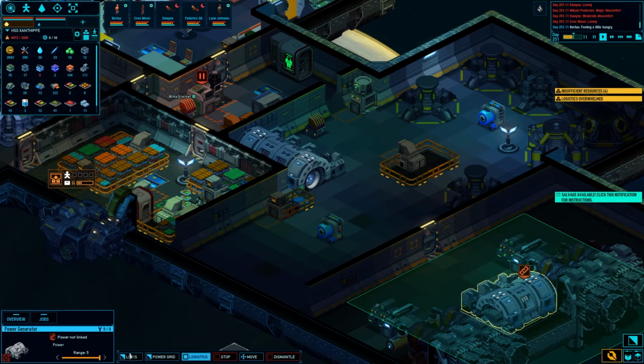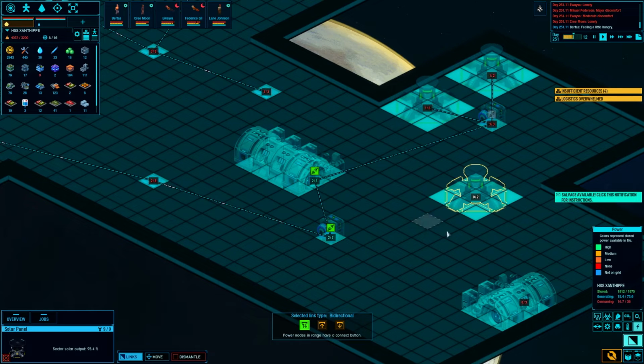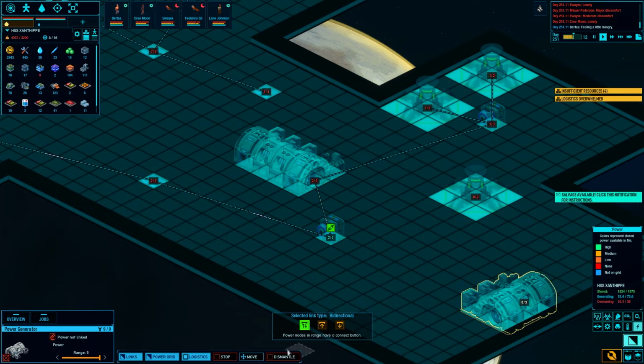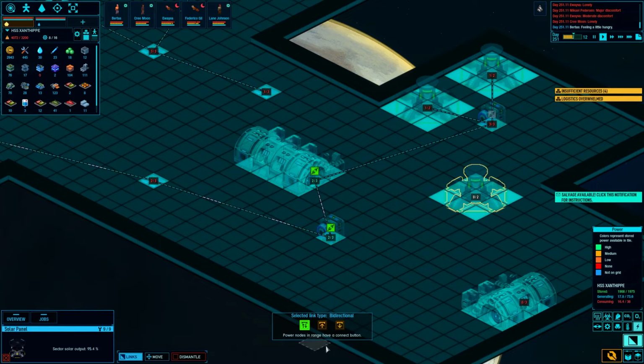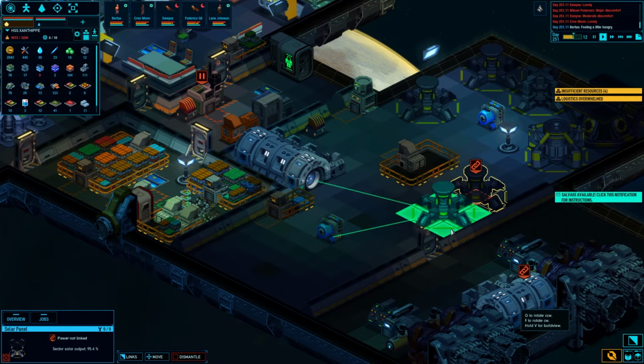Let's see, what can I do with this? It's still not letting me link these up. This is a tough call because I guess that one hooks up to it. Can only have one of those connections. Let's sever this one. That is so weird. I don't know what's going on with these. Maybe I need to move it. I will do that regardless.